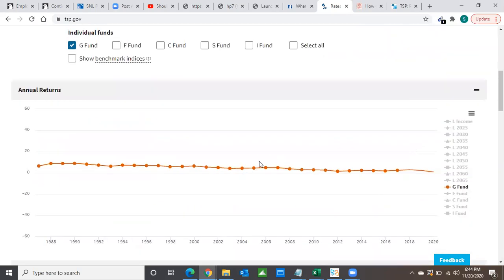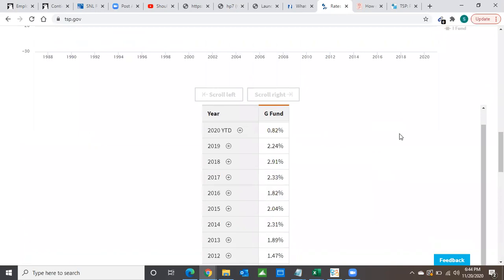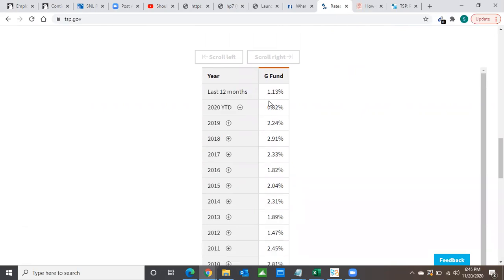Let's take a look now at the G fund. It gives you very modest returns, so you know it's very, very safe. On a scale of 1 to 10, 1 being very safe, 10 being very risky, it's definitely a 1. Not going to lose anything. You can see the returns here over the last 12 months, about 1.13%, 2020 year to date, a little under 1%, 2019 about 2%.